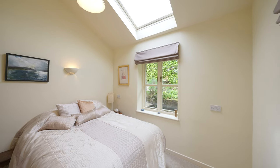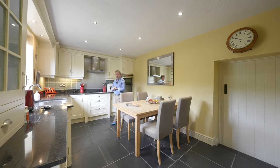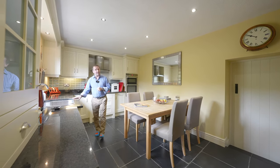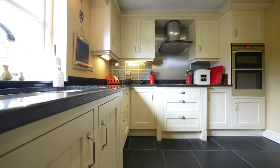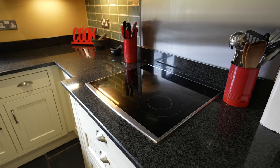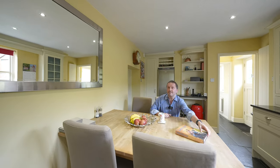The well-appointed kitchen is fitted with a range of wall and base units, wonderful slate flooring and stone countertop. There are a range of integrated appliances including a double oven, dishwasher, as well as space for a fridge freezer. The kitchen is large enough to incorporate space for a big family dining table, ideal for entertaining with friends or family, or just relaxing with a coffee and reading a book.